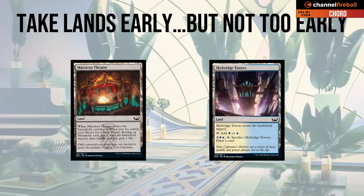Another thing is, I think take lands early, but not too early. As I've drafted this format a little bit more, I've noticed I'm transitioning from 1 color to 2 color to 3 color in my drafts, and sometimes that doesn't go past 2 colors. I would take lands early and then realize I don't need this many lands in my deck, or I'm not playing them at all sometimes. I speculated on a land here and it didn't pan out.